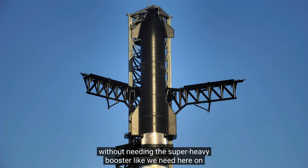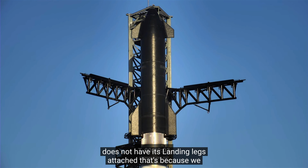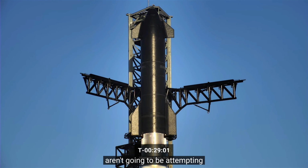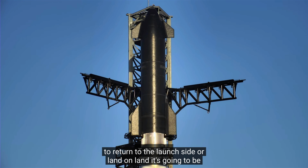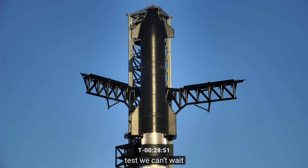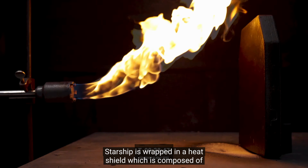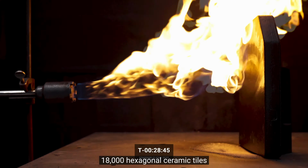Now, for today's test, Starship does not have its landing legs attached, and that's because we aren't going to be attempting to return to the launch site or land on land. It's going to be doing another hard water landing at the end of today's test. We can't wait.